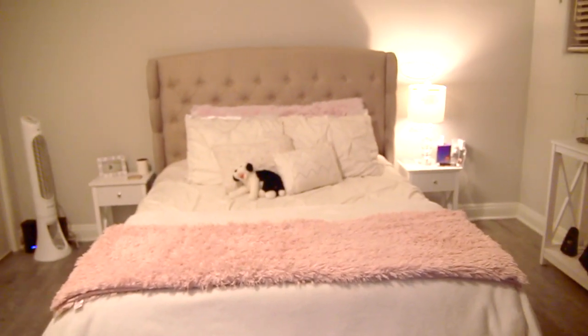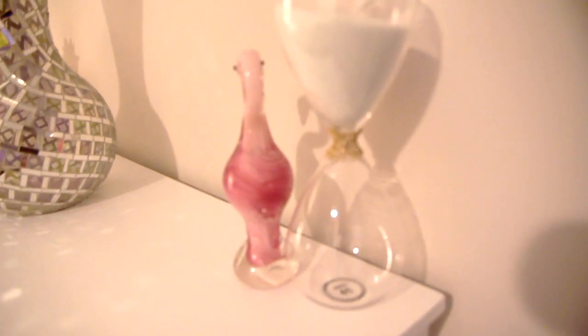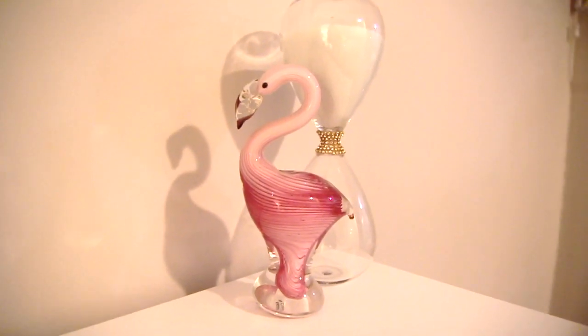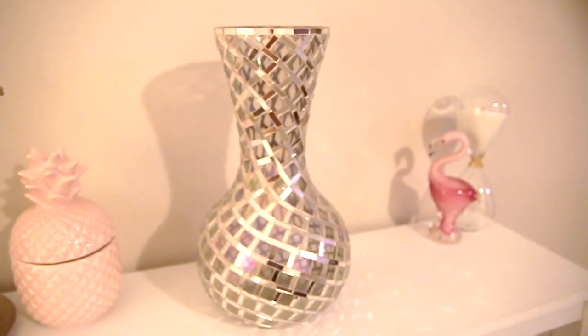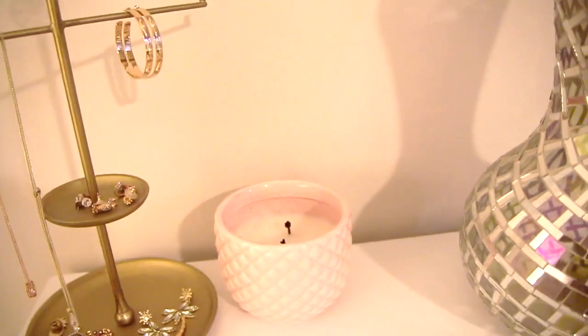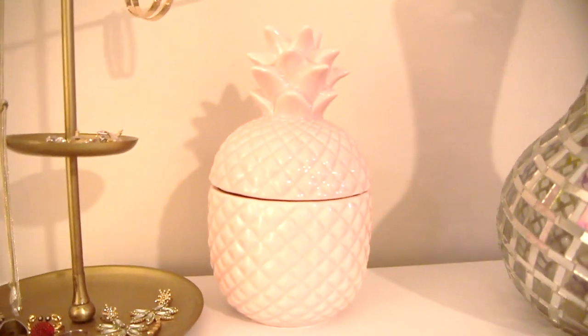And here is my bedroom. Here I have my speakers. This little thing, it's an hour-long timer. I just thought it was really cool, so I bought it. My flamingo. I have an obsession with flamingos. I have this really pretty flower vase, but no one to buy flowers for me. So if you love me, you should buy me flowers. I also have this little candle. Pink pineapple candle. How great is that? You know I love pineapples and flamingos.